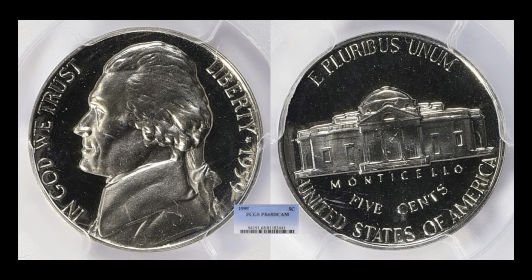All right, so now we're on the nickels. Here's where things kind of get interesting. This one right here, we've got to start off somewhere. 1959 Jefferson nickel. It's a PCGS 68 deep cameo.